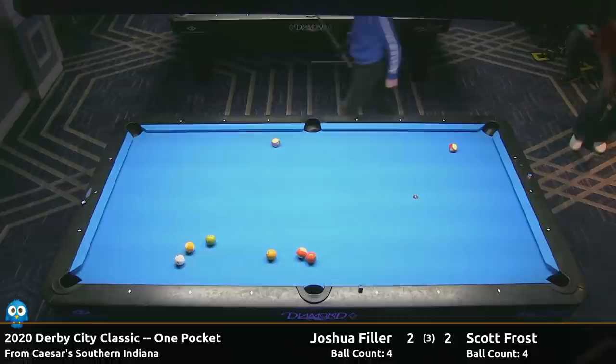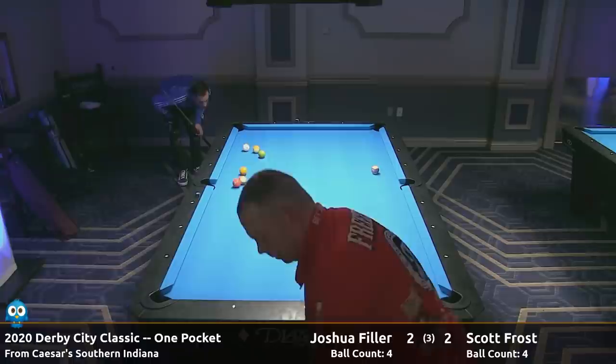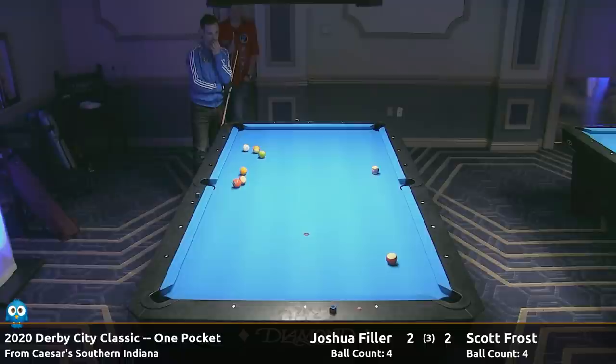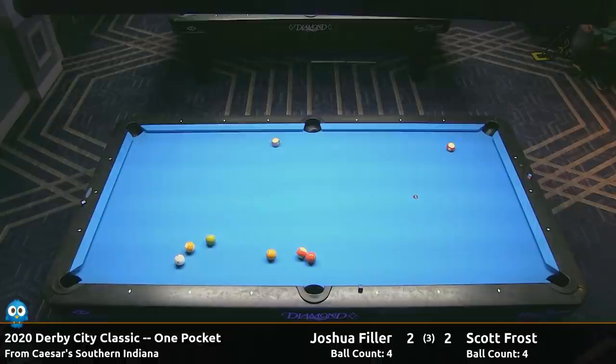Pretty good speed. I think he's left a bank shot here, maybe. It's close. But he's got to spin it, that's for sure. He's got to do anything with it. So again, all knotted up. Two games apiece, four balls apiece.